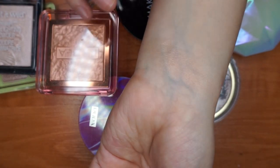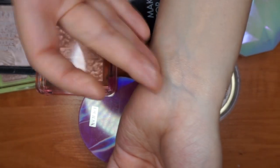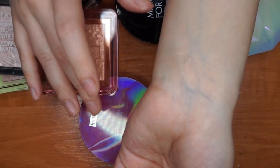and it's beautiful topped over a rosy type blush because it just makes the area more luminous without being obvious that I'm wearing highlighter. Also, excuse my gross veins. It's the evil that flows through my skin, man. It just has to show.